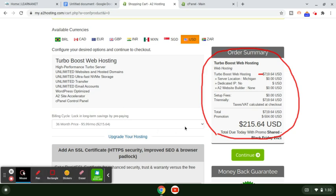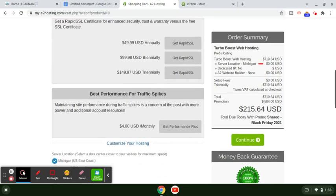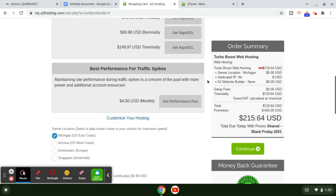And again, you're going to scroll down and you'll see some other options here for different types of SSLs. You don't need these right now, because A2 Hosting is going to give you a free SSL certificate. So you don't need to add any of these right now, okay?